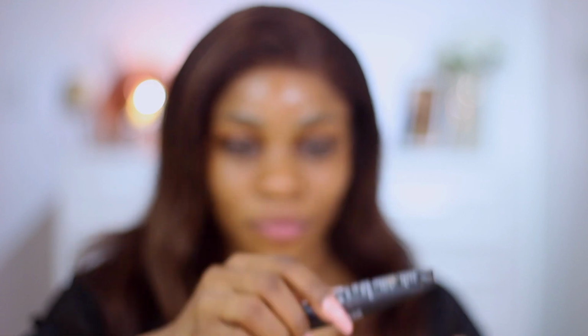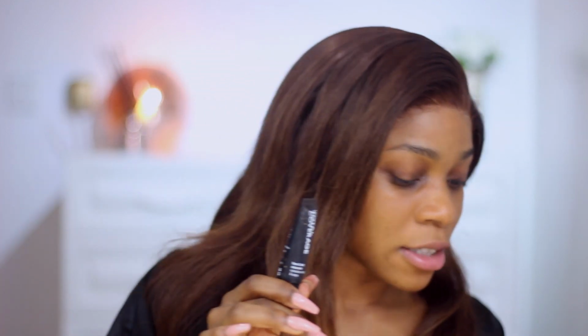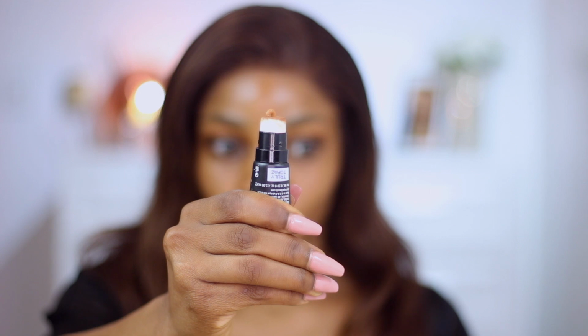Including me, yes. So the concealer I'm going to be using today is the Black Opal Total Coverage face and body concealer. This concealer is in my exact skin tone, skin shade, whichever one. It's my exact skin tone, so I'm just going to use this on the under eyes.